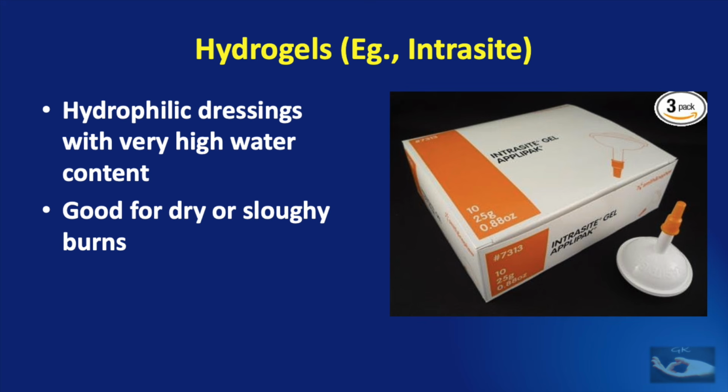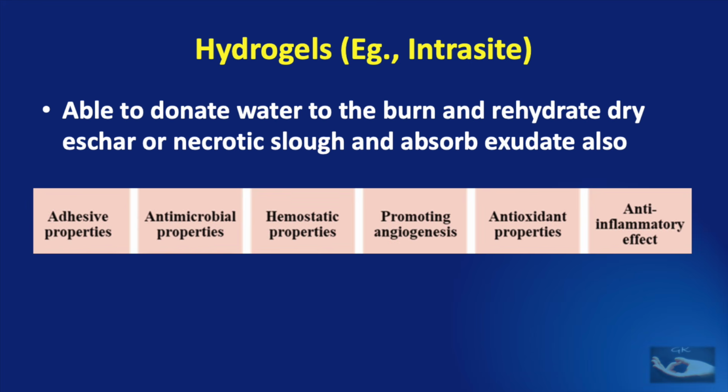Hydrogels, example Intrasite, are hydrophilic dressings with very high water content and they are good for dry or sloughy burns. Due to the high water content, they are able to donate water to the burn wound and rehydrate dry eschar or necrotic slough and absorb exudate also. So they have adhesive properties, antimicrobial properties, hemostatic properties, they promote angiogenesis and antioxidant properties are also present.